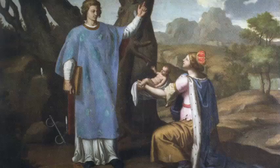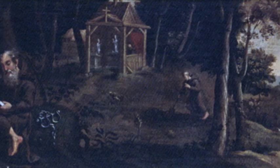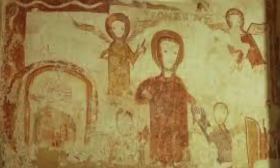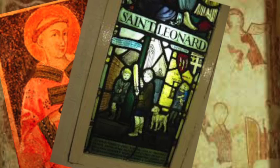Legend has it that Leonard saved the queen during a difficult childbirth, and in gratitude, King Clovis granted Leonard 2 wishes. He would give Leonard as much of his forest as he could ride around on a donkey in one day, and any prisoner Leonard could convert, the king would pardon. So Leonard became the patron saint of prisoners and pregnant women.